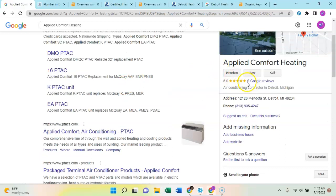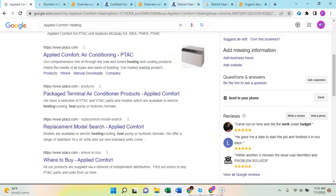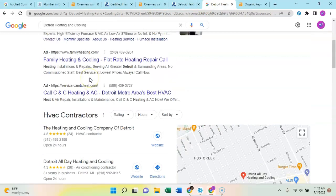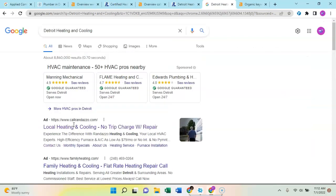So you have 6 reviews, which is good. You have 6 five-star reviews. That's good, but your competitors all have hundreds, so that's another thing you really want to push for. Then your click-through rate. Someone comes here, obviously they're going to want to pick the person who's been in business the longest and the one that has the most reviews, and it's this guy. 25 years in business, almost 60 reviews. They're definitely going with him. So that's how it works.